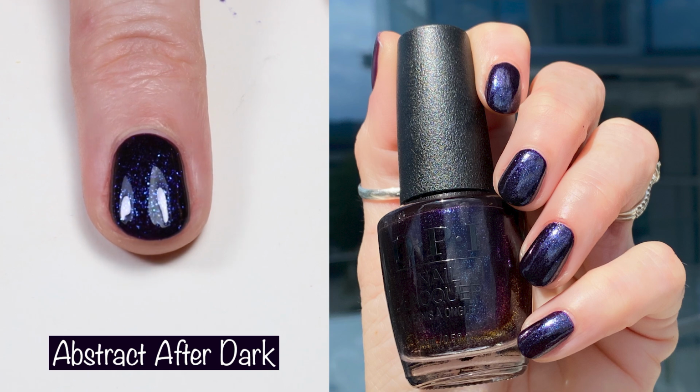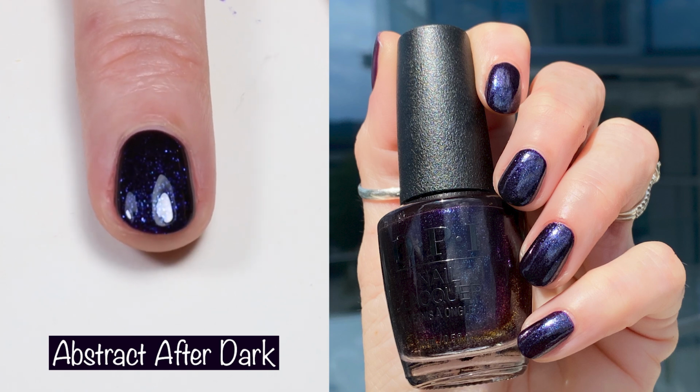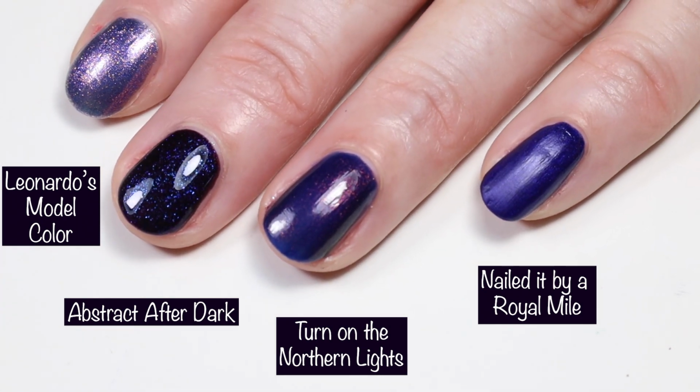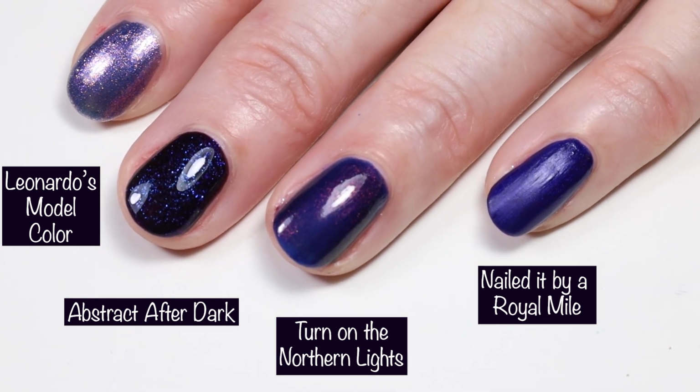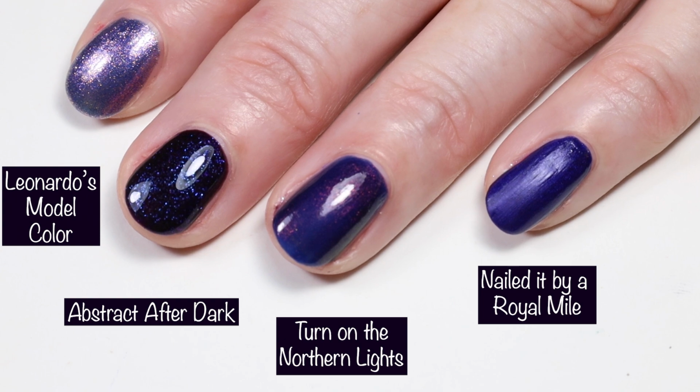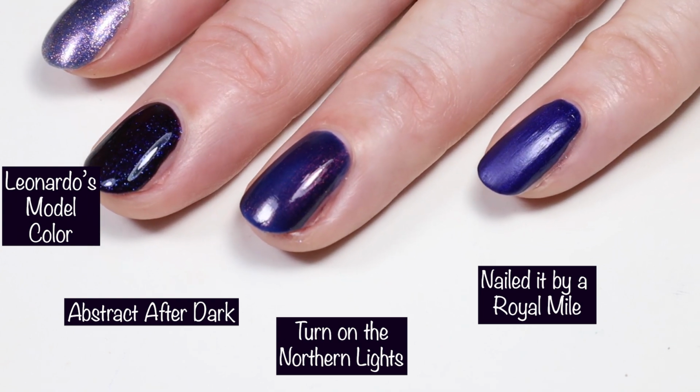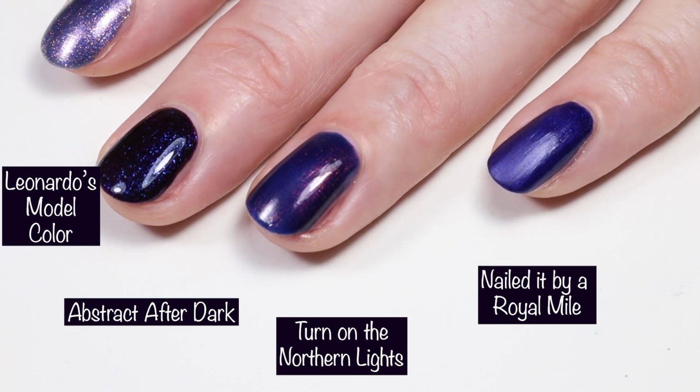I wanted to compare this to Starry Starry Night by Essie, but my Starry Starry Night is gloopy, gloopy, gloopy, so I couldn't. But I did compare it to Leonardo's Model Color, Turn on the Northern Lights, and Nailed It by a Royal Mile, all by OPI, and you can see no dupes here.